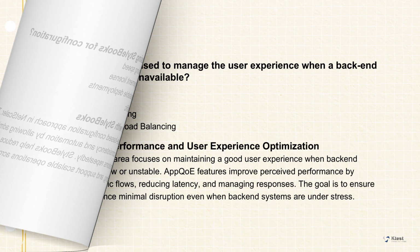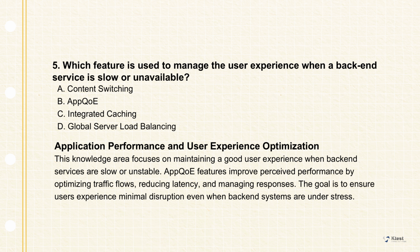Backends get slow. Question 5 brings up AppQoE. Application Quality of Experience. Right. Which feature is used to manage the user experience when a service is slow or unavailable? The key is user experience. It's not just about load balancing. So how is AppQoE different? Well, standard load balancing sends traffic. But what if all the servers are struggling? If you just keep sending traffic, they'll fall over, and the user gets an error page, the dreaded white screen of death. Right. AppQoE steps in to optimize that response.